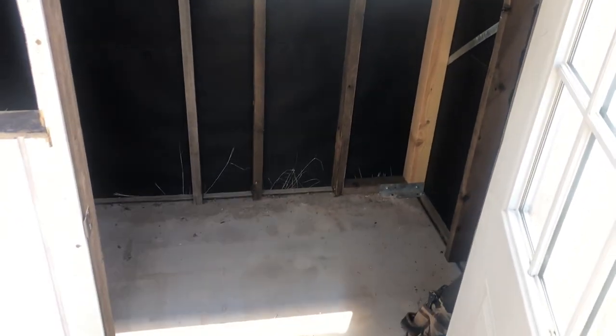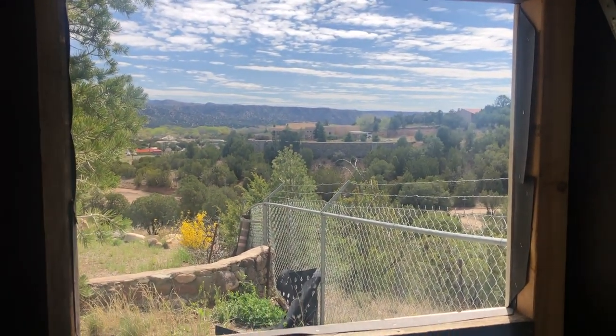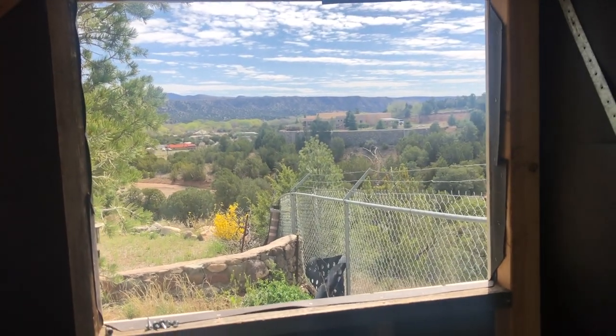So, the garden shed right now. Got a ways to go, some vents to go in on the ends, but probably one of the best views from a garden shed out there.